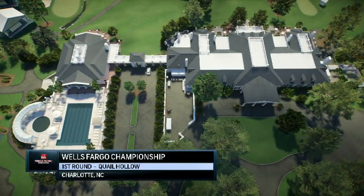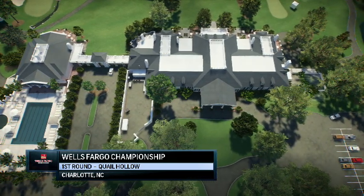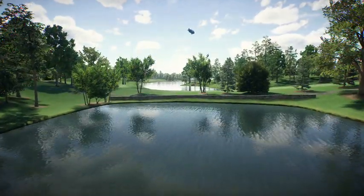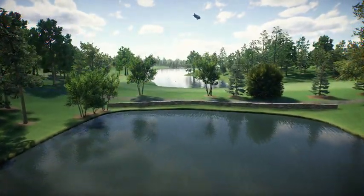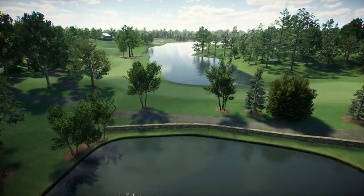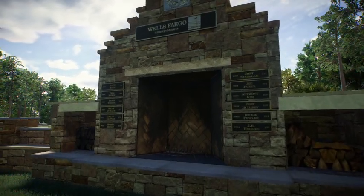Welcome to the home of the Wells Fargo Championship, where the likes of Rory McIlroy, Rickie Fowler, and long-hitting J.B. Holmes have all won. It was first opened for play in 1961. It has really grown through the years, and it is now played by the best in the world. Rich Lerner alongside Frank Nobilo for EA Sports. Let's jump down to the golf course.